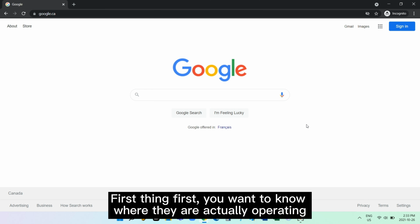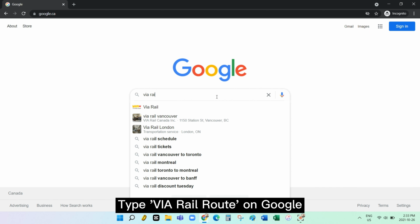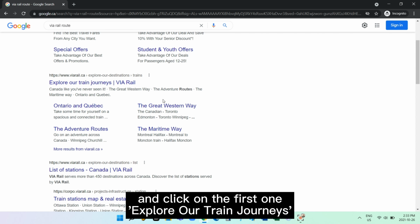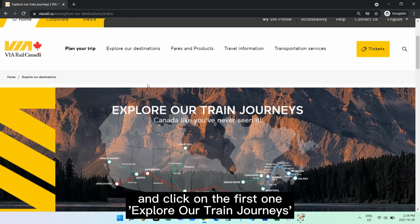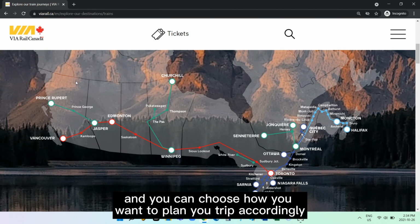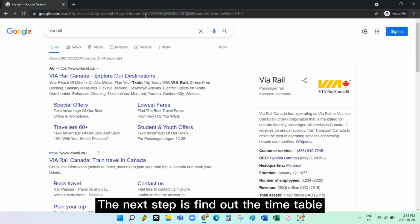First thing first, you want to know where Via Rail is actually operating. So you go to Google, type in Via Rail routes, and click on the first one, Explore our train journeys. So now you know the big stops that Via Rail is currently running, and you can choose how you want to plan your trip. Then the next step is to find out the timetable.